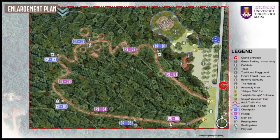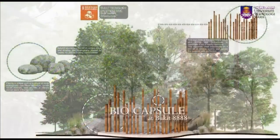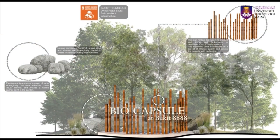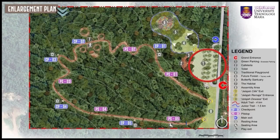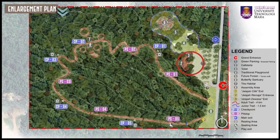From this plan, I will explain the user flow when they visit Biocapsule's Bukit 888. First is the grand entrance, where I design a signage that includes natural elements and materials so that it can match with the surroundings. Next is the green parking area that uses permeable pavement parking, an environmentally friendly solution for beautiful hardscape without harming the environment. Next is the cafeteria and other basic facilities for the user.